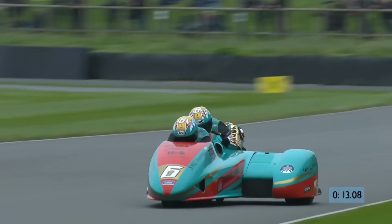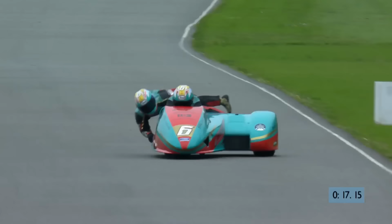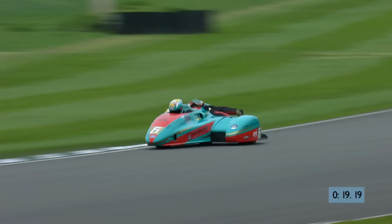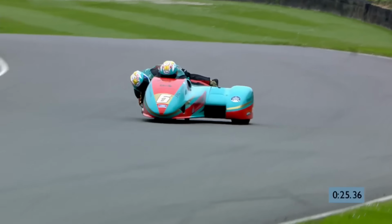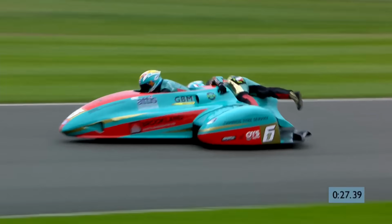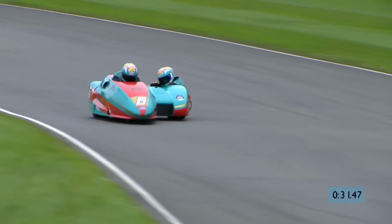I tell you what, it feels fast in a car, let alone when you're hanging on the back of a sidecar. There are no harnesses around you. It's up to you to hold on. Absolutely. These can do up to 170 miles an hour. They won't be doing it around here. They'll be doing more like 145, 150, but 25.9. So we've got a fastest first split for them. So they really are on it.